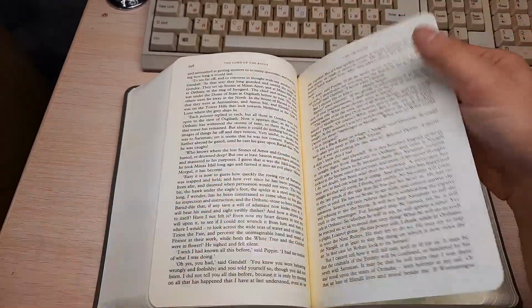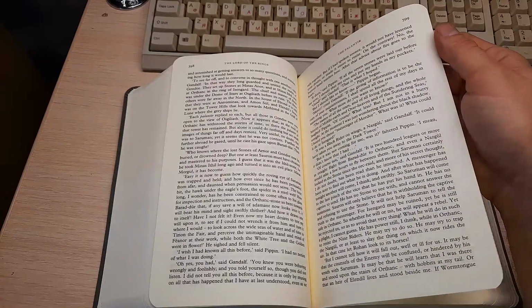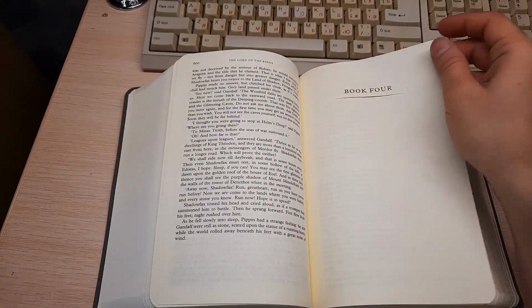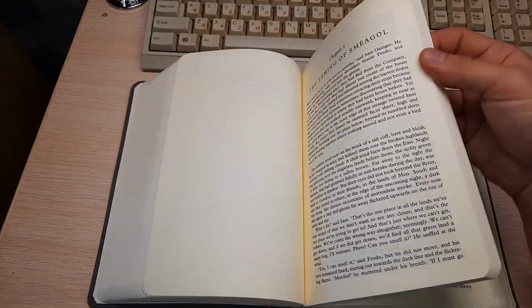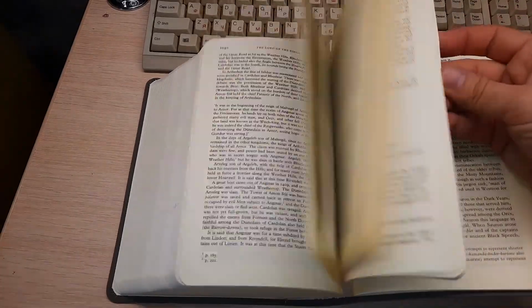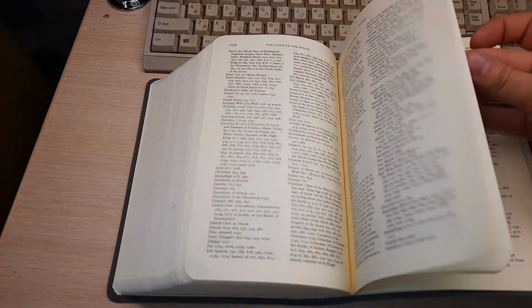Although I said that the paper is thin, still it's not too thin. It's okay. For the price it's perfectly okay. Obviously there are no pictures in it, except Christopher Tolkien's maps. He was the son of Tolkien.